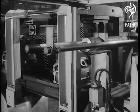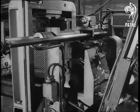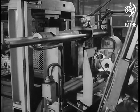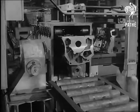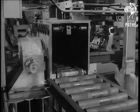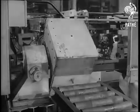After machining, the blocks are released from their fixtures and passed on a track to the end of the machine. Here, each block is fed sideways into a rotating box, which turns it completely over and ejects it onto a roller track, and then rotates back, ready to receive the following component. Thus, without human aid, the cylinder block is completely machined, drilled, bored, and passed to the assembly lines.